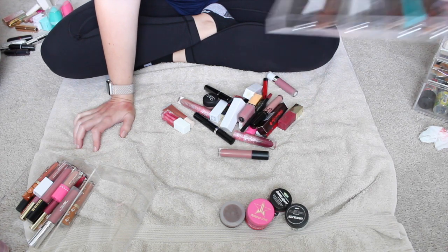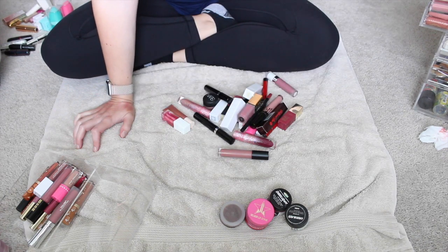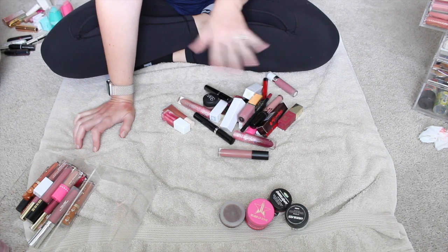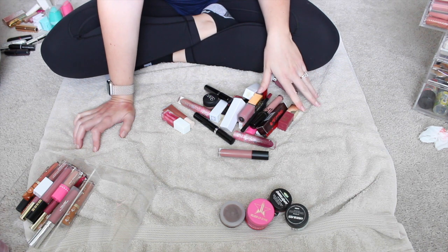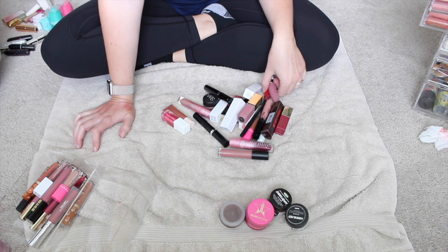I guess I should probably count the lip liners. If I added the lip liners, I'd be keeping more than I'm getting rid of, but I'm pretty proud of that. I know myself well enough now to know I probably should never buy liquid lipsticks again. It's just not something that I reach for. I feel like they just don't work well for me.